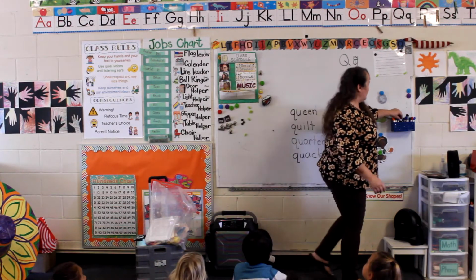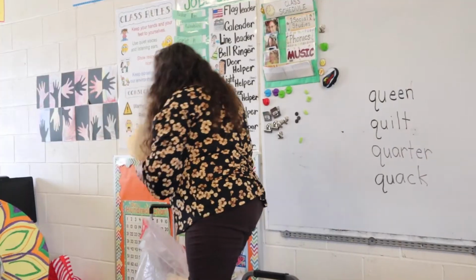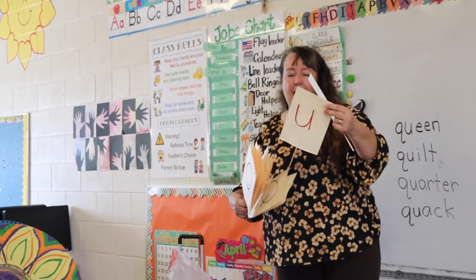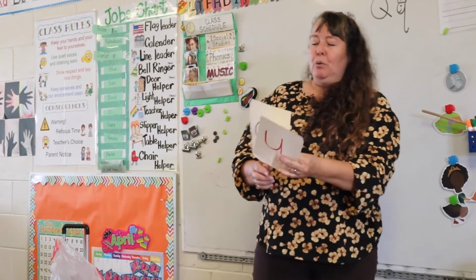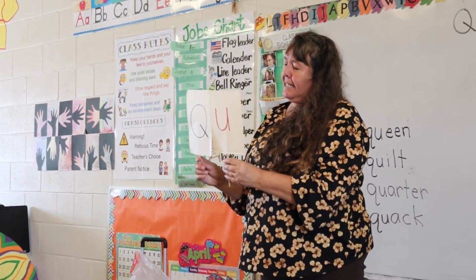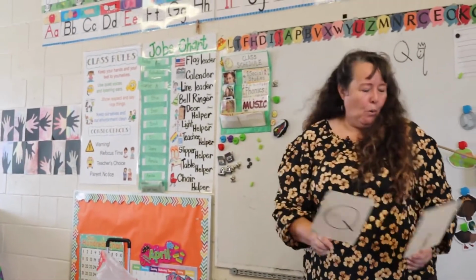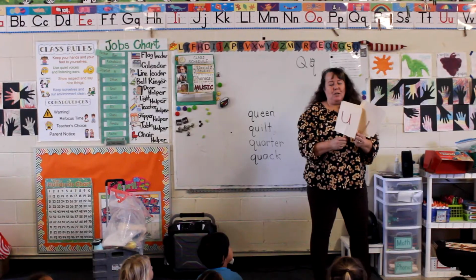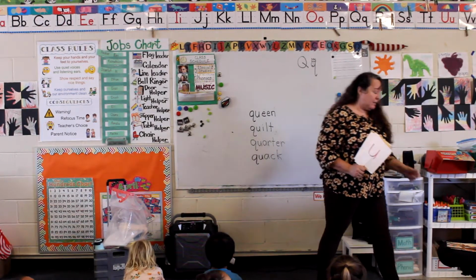So we're going to have a little dance, and I'm going to give you a stick. On the stick, some people will have Q's, and some people will have U's. When the music stops, a Q and a U have to find each other and hug each other, stay close, and put your sticks like this together. But does a Q and a Q go together? No. What about a U and a U? Do they go together? No. So make sure you find a partner that's a Q and a U, because remember, those are the best friends.